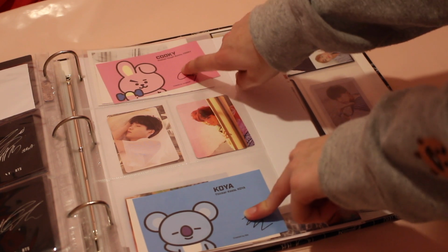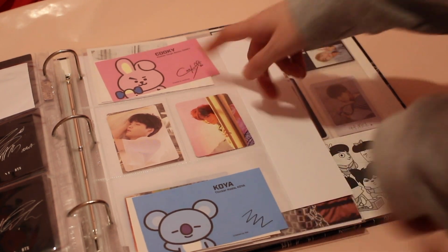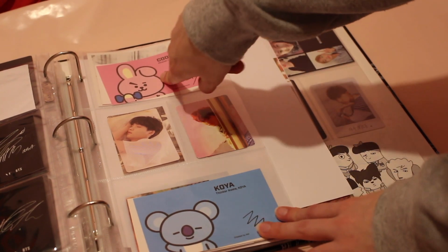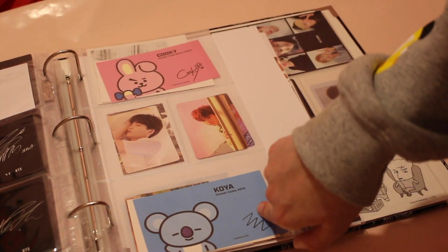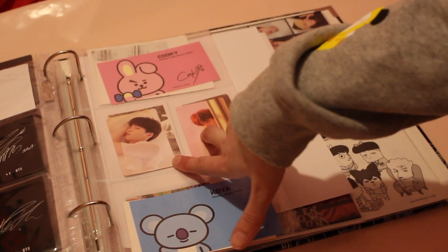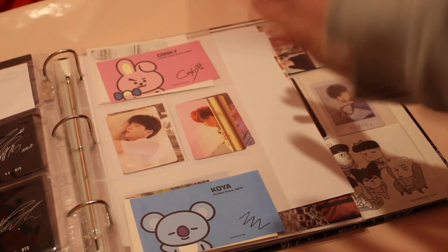These little guys are from the Line store in Itaewon, so when you buy a drink you get them. They are little pieces of paper. So these ones, I have 2 cookies, I have a koya, and I have a shuki, because those are the drinks I bought. And then I have 2 sugar cards from the Love Yourself trilogy that I'm probably going to be selling.